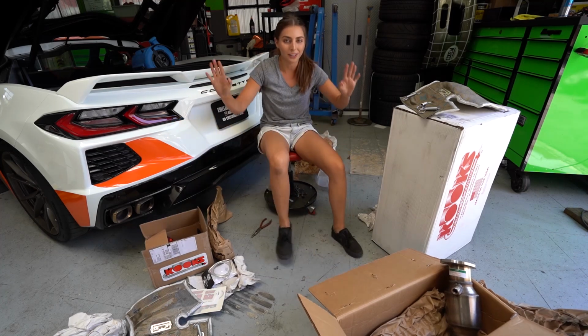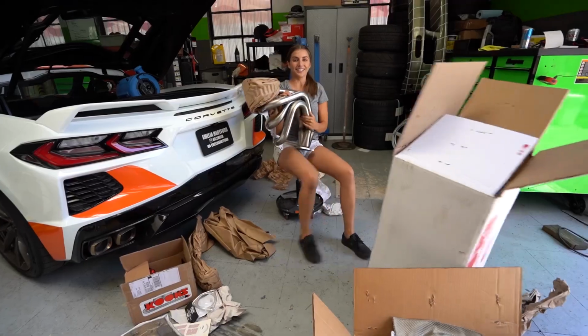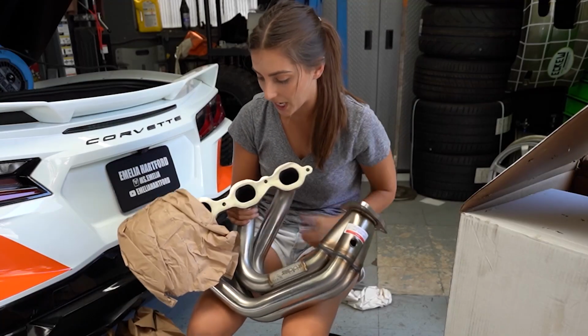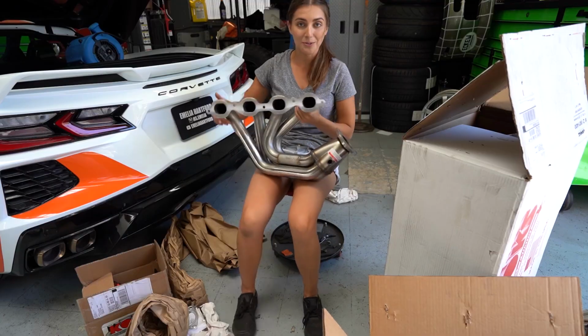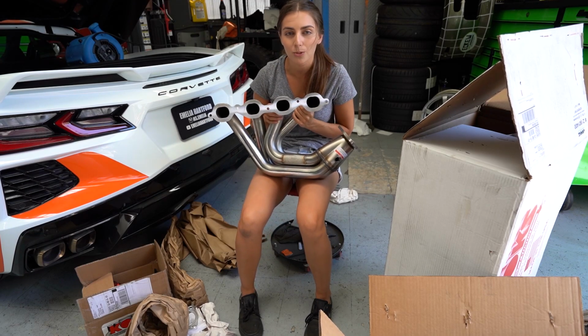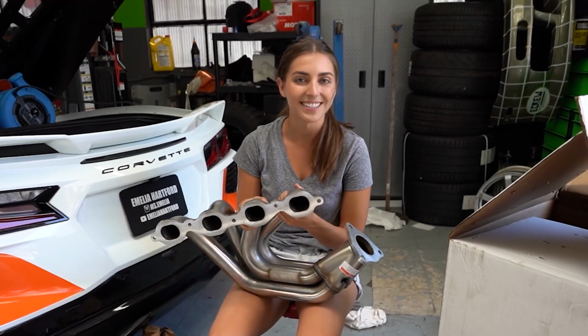Now, the moment that everyone's waiting for, let's take a look at these headers. Say hello to my little friend. Wow, this looks super cool. 1 7/8, I believe it is. There's even a nice splitter in here so that it equally splits into each tube. It's going to sound really nice. There's also, of course, a horsepower gain that comes with doing headers and higher flow cats. All right, let's go ahead and get these installed.